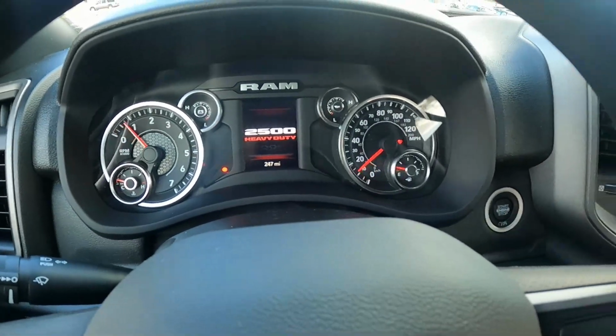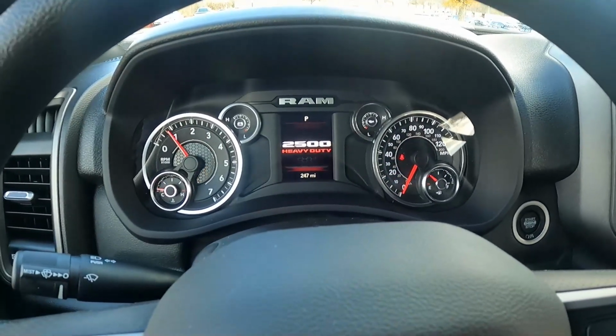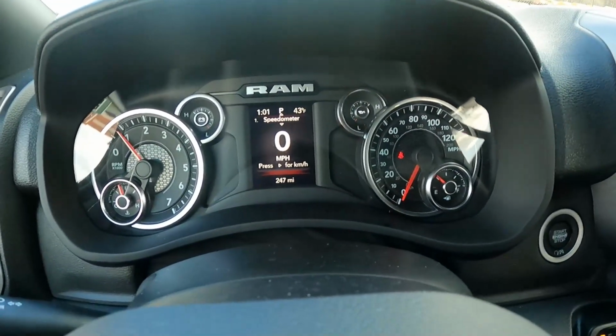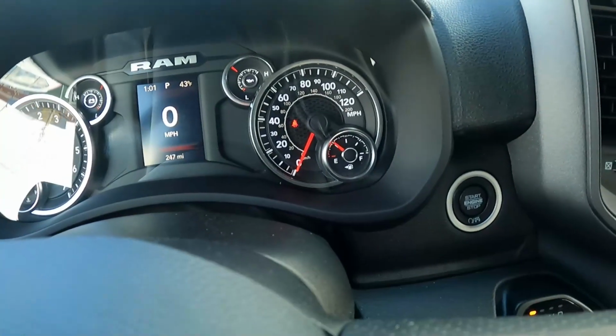Push the brake, and the keys are in my pocket, just like any car, just like my better half's vehicle. I have now 247 miles on this truck and a quarter tank of gas.